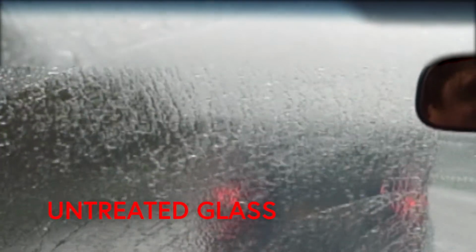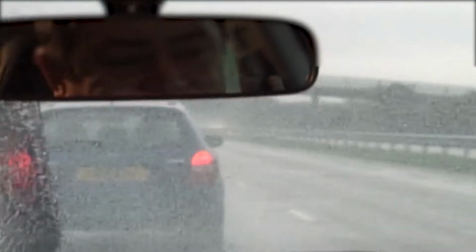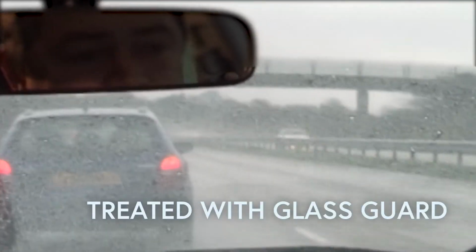Another great Gardx safety feature is GlassGuard, which is a super-resistant hydrophobic glass safety treatment. It repels rain and moisture, causing it to bead and run off, enhancing visibility and making your driving much safer in poor weather conditions.